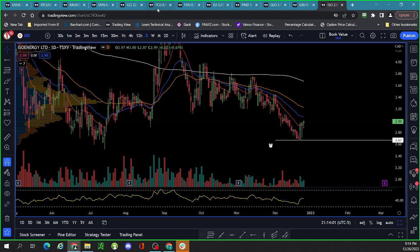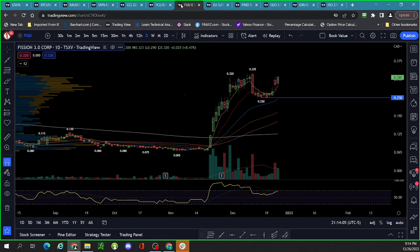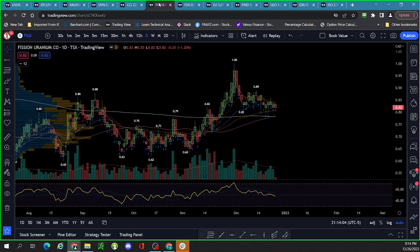So bottom line, Fission and Fission 3.0 are just leading the charge, and they're just blowing everybody else out of the water at the moment.